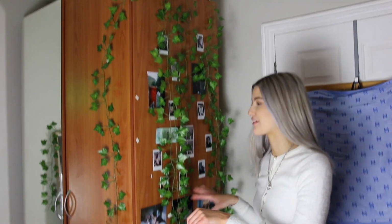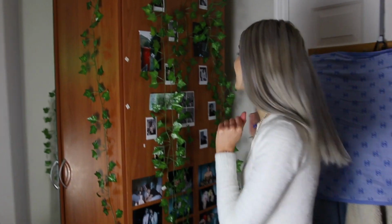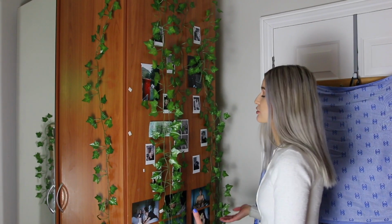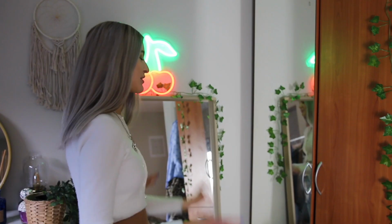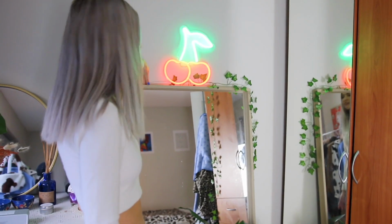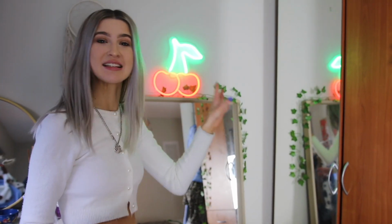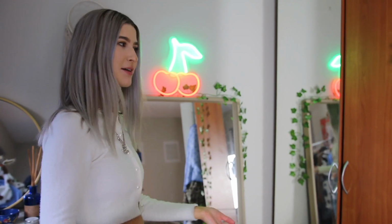Okay, so the first thing we have is my wardrobe, which is completely broken, but it came with the house. And I have a lot of my film photos here. I also need to get some more photos developed. Okay, so down here we have my cast iron plant, which is one of my favorite plants ever. I love it. Here we have my big mirror. This mirror is from IKEA, I think. And I love that there. And then also I have this neon light, which is from Sunny Life, which is actually adorable. It's so cute. I think it just makes my room 10 times better.